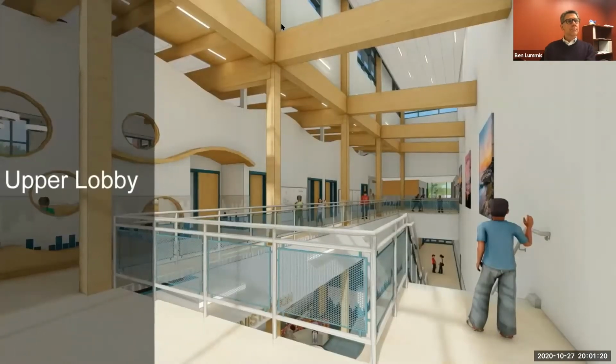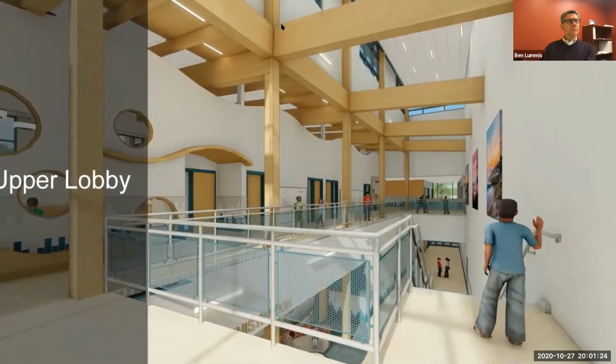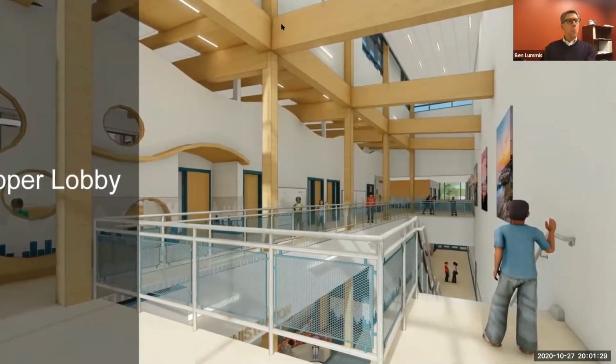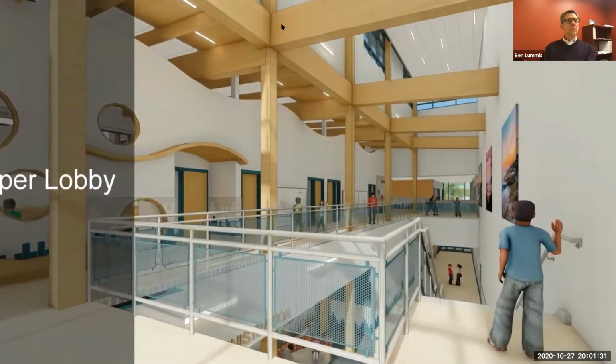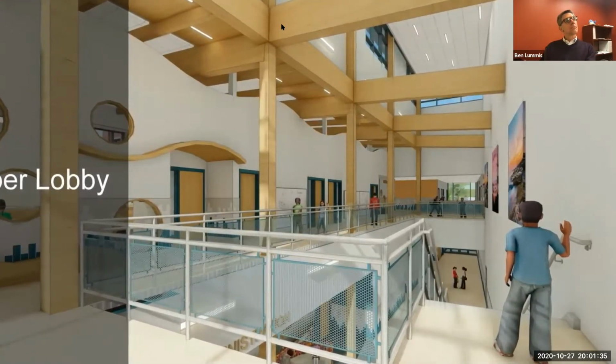This is the upper lobby and what you would see at the top of the stairway. On your left is the library and STEM area with direct access to the art room. Check out the natural wood beams and the height of the ceiling. I personally like that the balcony railing is see-through to make the area look larger.